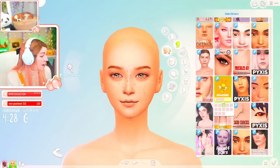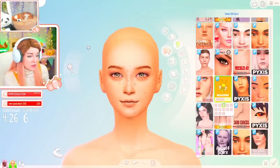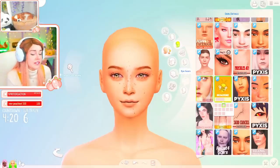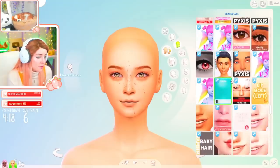I was originally leaning towards making this sim like a Southern Asian vibe sim, but I think we're gonna go for the red hair, green eyes option because that was what a lot of people were suggesting in the last stream.